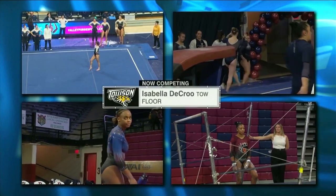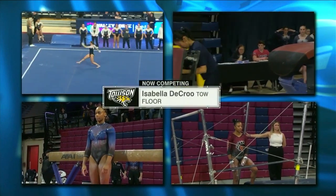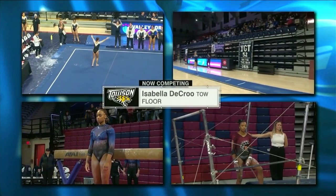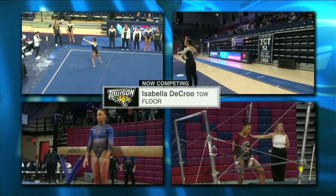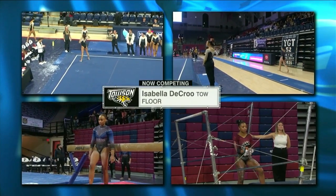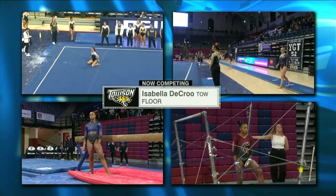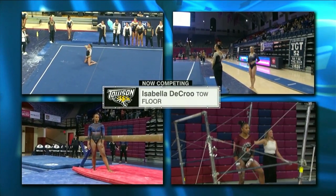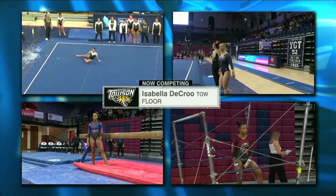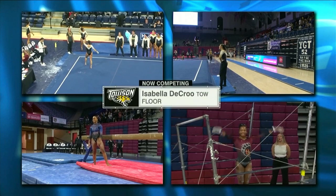Nice job on that double back. Former multiple-time all-conference selection in the MIC. Doing so on the floor, second team all-conference. Warrenton, Virginia native, grad student, hailing prior to ISU from Killen, Virginia.